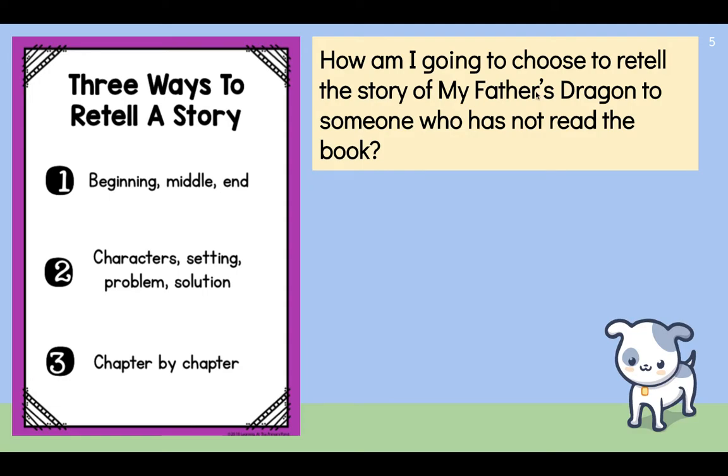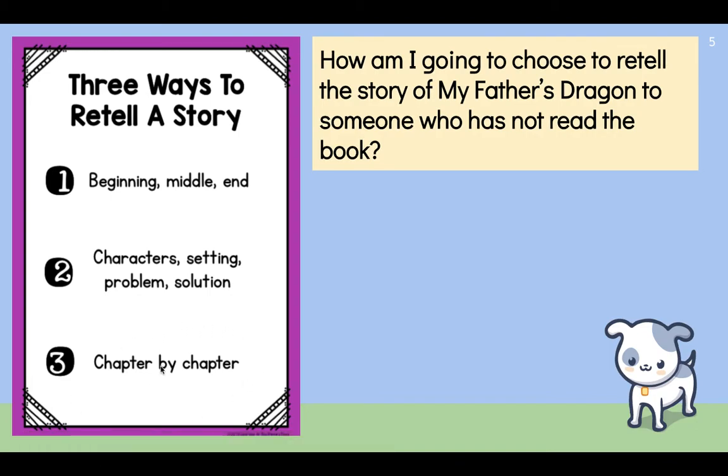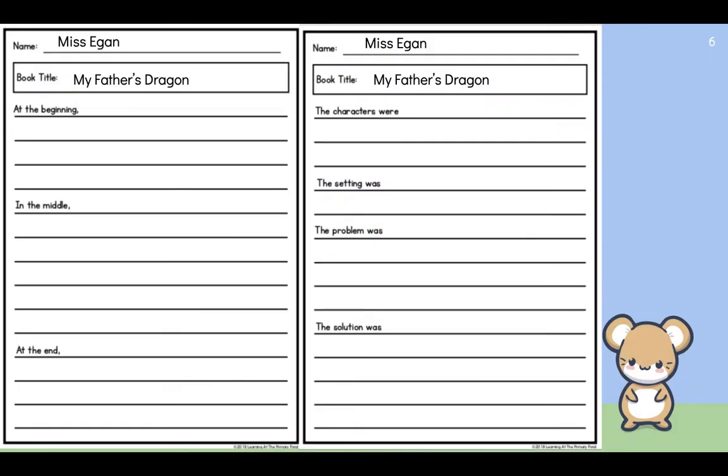Okay, so number 3, we've really already done that. You've written a summary down for each chapter. So one option you could have to retell it to someone would be to go through those sticky notes in order to tell them the story, right? Here are other 2 ways that you can do it, all right? We're going to look at the beginning, middle, end first, okay?